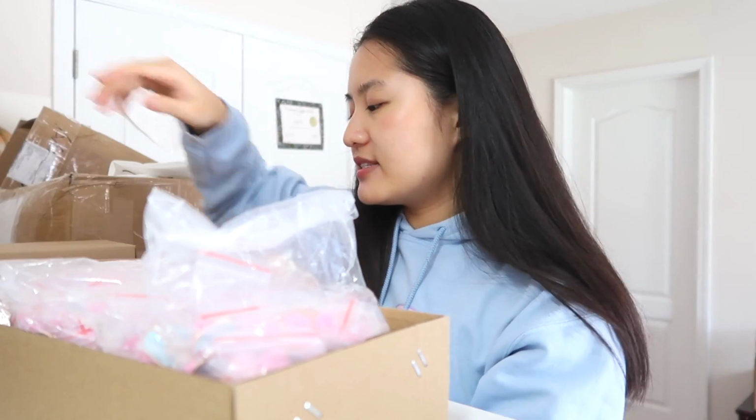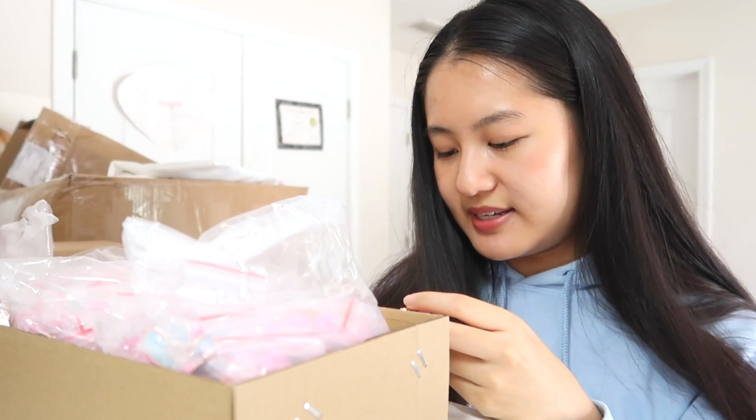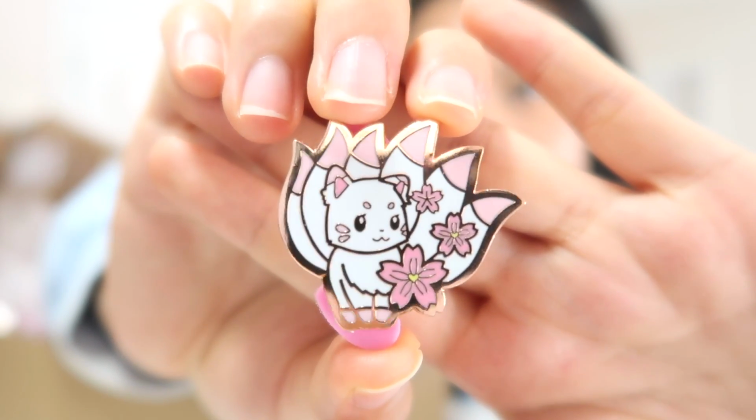So let's go ahead and start with April rewards. For the month of April, the theme was Cherry Blossom Japanese Mystical Fox. That's a very English way of saying they usually have 9 tails, but I did 6. I couldn't fit 9 in a very aesthetically pleasing way. So this is the pink version. This is also the main pin.